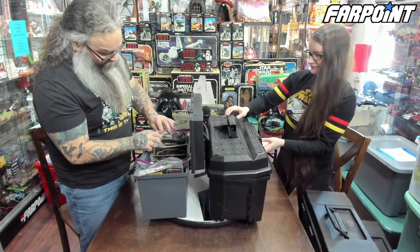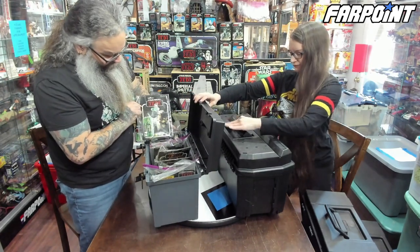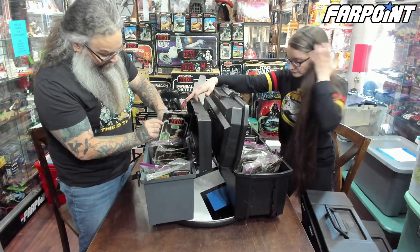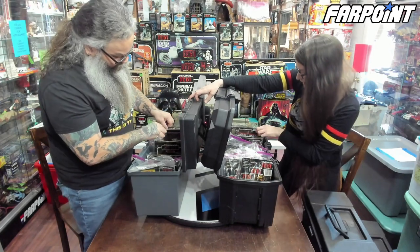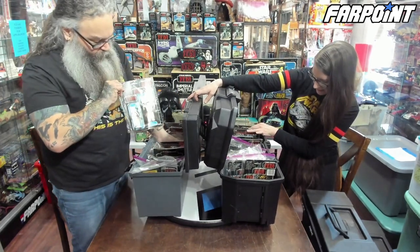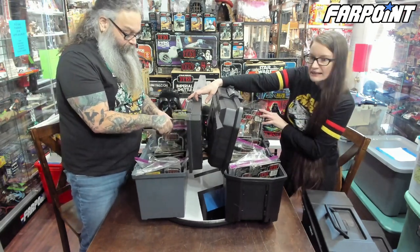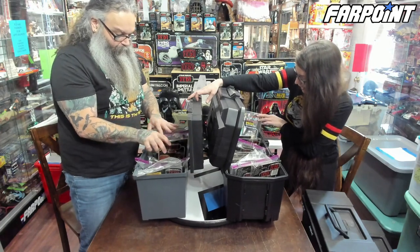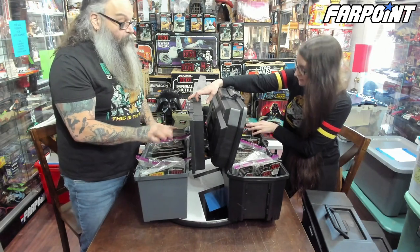Jedi Han. Just Jedi. Leia. Look how beautiful that card is. Endor Leia. All right, you wanna get dangerous here? Jump in the sea forever open. Tri logo Weequay, I think. We've got Tri logo EV-9D9. Another Tri logo EV-9D9. Wait a minute, Weequay's not in here. Power of the Force pop-up Saber R2.